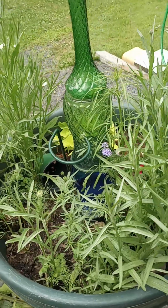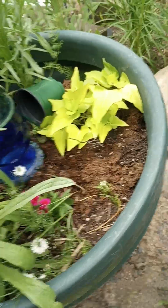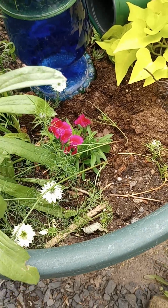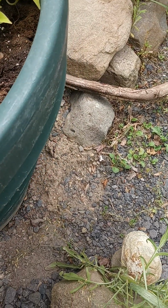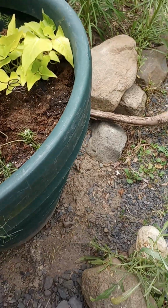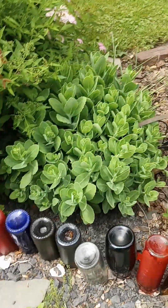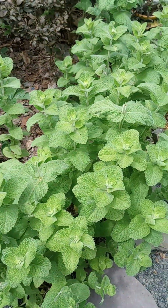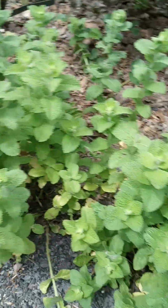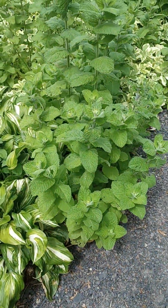There's another totem I made. These are mostly wildflowers, asters and bachelor buttons. Do have, not sure what these are, the little purple ones. I have a potato vine in there. So that's about it for the garden. Have some sedum growing in there. I have to dig that out and separate it. And the mint, I just harvested some this morning for mint infused water. I'm gonna cut some down for drying later today, or maybe tomorrow morning.